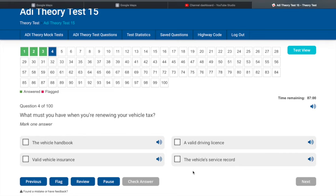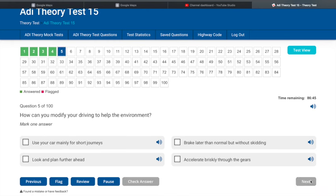Okay, what must you have when renewing your vehicle tax? Okay, so handbook, they're not interested in that. Valid vehicle insurance, possible. Valid driving license, well, it might not be your car. You might be buying it for someone. The vehicle service record, they're not interested in that. It's going to be this, always insurance.